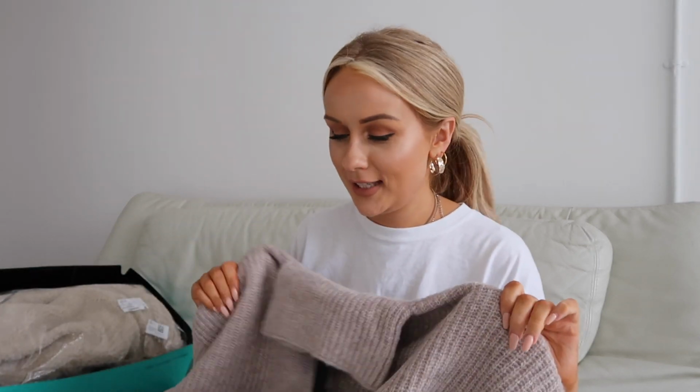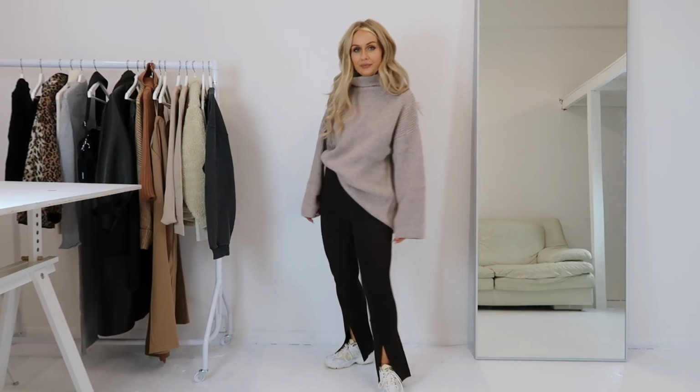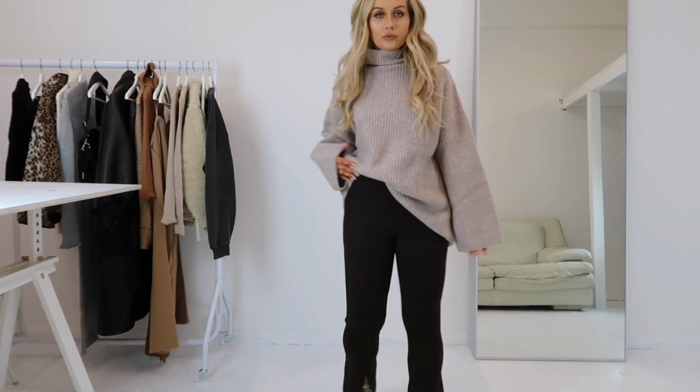Oh, this looks good. This will go well with those trousers. So it's another sort of stand collar. I'm not actually sure what it's called. It's like a roll neck, but it's not a roll neck because it doesn't roll. It's like a high neck. Lovely neutral color again.